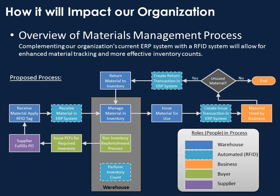This proposed process will also meet our internal requirements, but it introduces increased efficiencies and involves less coordination across the different roles. By automating transactions within the ERP system, the proposed process removes much of the labor-intensive elements and removes most of the potential for human error.